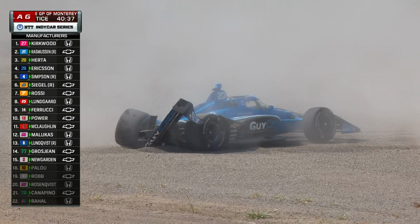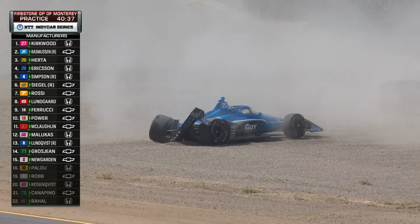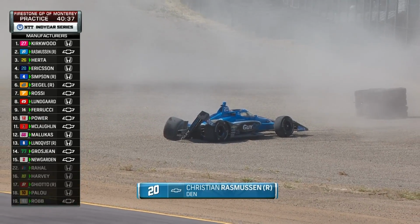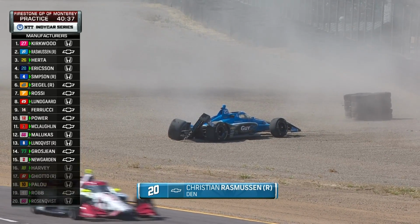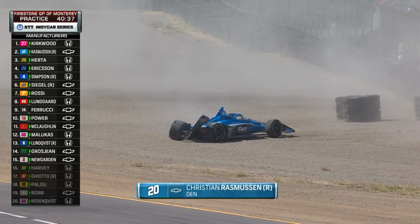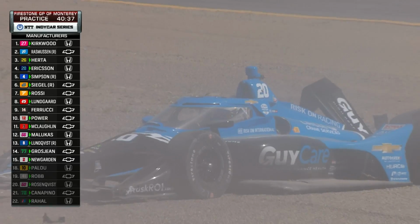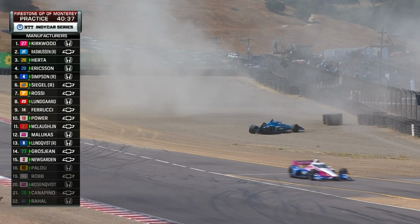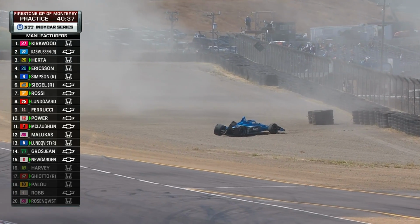Rasmussen. That's a lot of damage. Contact. So turn 10 we're hearing, same place that Will Power went off. Yeah, I'm okay. You see the tire barrier completely removed from the wall there. They said it was one of the quickest corners on the racetrack. That banking really gives you a lot of confidence to roll a ton of speed in, but big damage to the back of that race car.